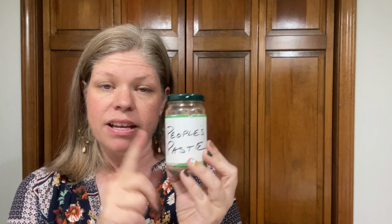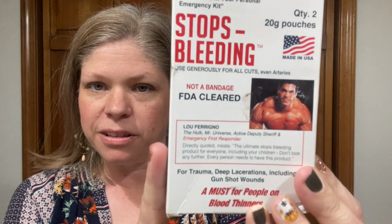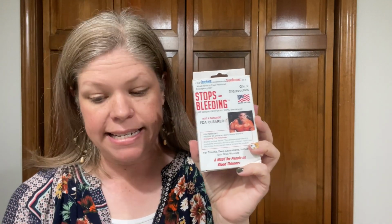I do have a box of the stop bleeding, but I also have this. So this is the stop bleeding, and yes, that is Lou Ferrigno on the cover of it. This is the same idea behind the people's paste. They both clot, and these are only to be used for major bleeding trauma, not some little cut. Let me pull open this book here to show you exactly what's in here, because this isn't something you just put on anything. And I think sometimes people get in their heads that that's what you do, and no, this really is supposed to be a major thing.